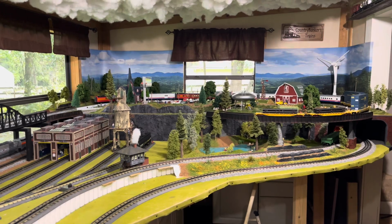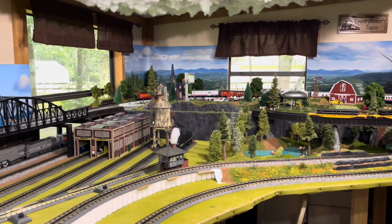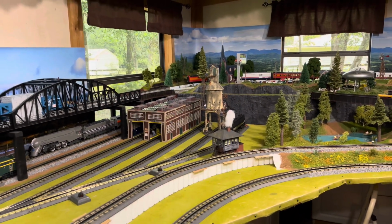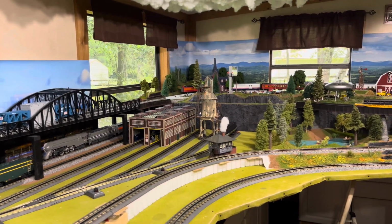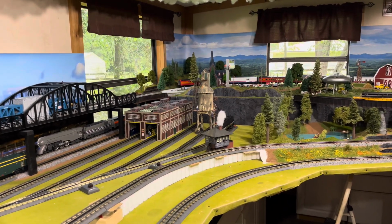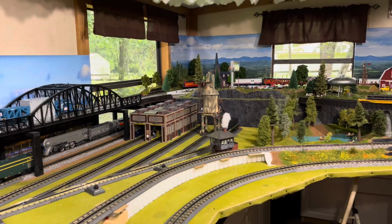Several videos ago in our June 2023 update video, we debuted our new O-scale engine shed, engine house, offered by Process, whatever they're called. Many of you showed a lot of interest in this new engine house, engine shed, and I figured today we'd check it out a little bit closer.